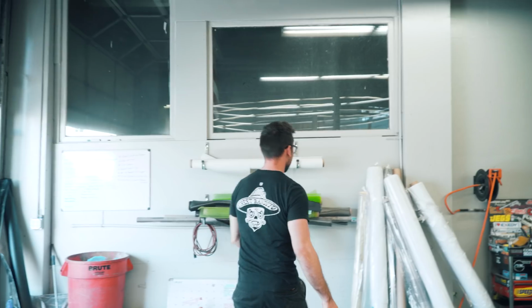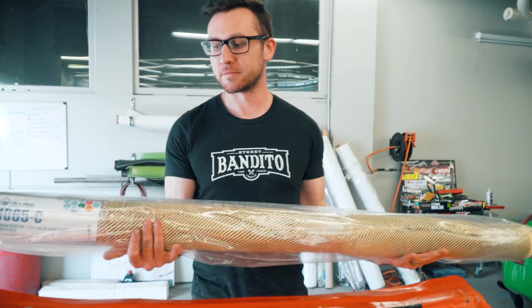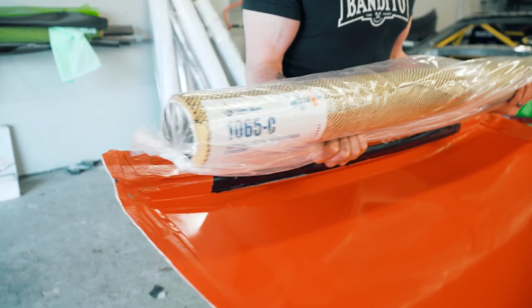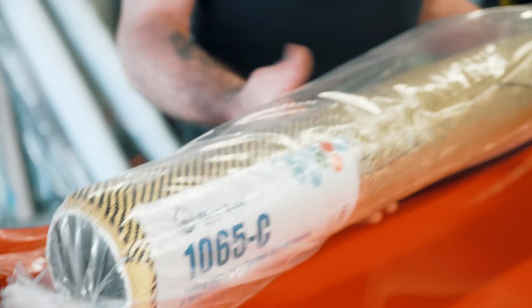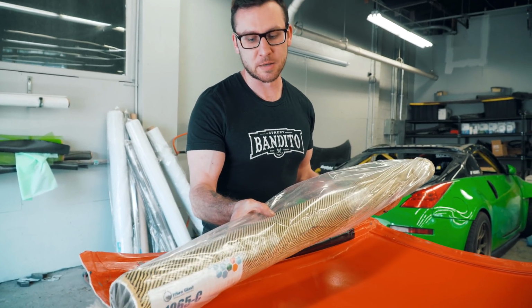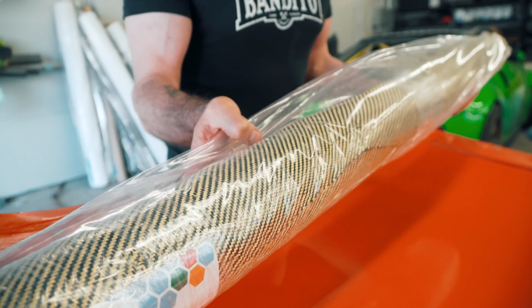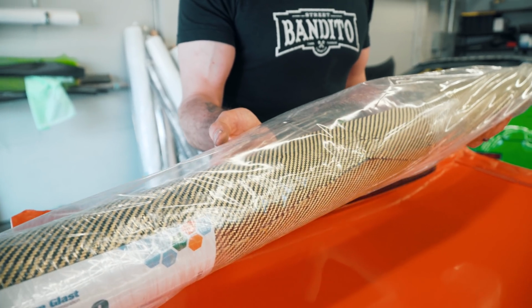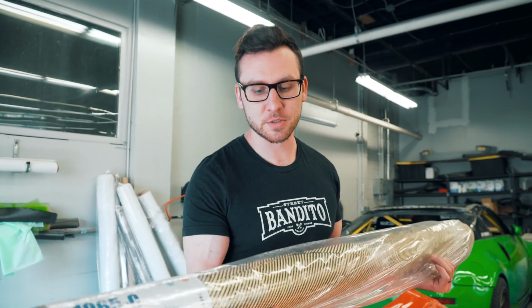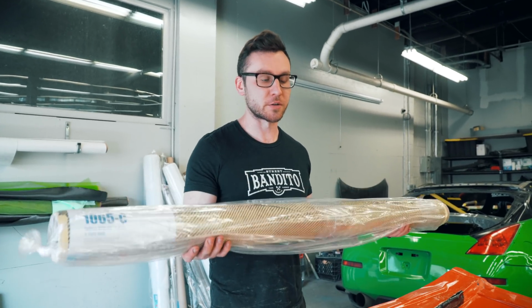To our OGs. Cool thing about this is it's a first for me: we're actually going to be building this out of carbon Kevlar. There she is right there. The yellow stuff is the actual Kevlar, and it's woven with carbon. It's the same 2x2 twill weave as all the carbon I've been running, but it's got a weave of Kevlar in it. Kevlar is really abrasion resistant, so I was planning on using some of this for my splitter, especially the underside where it's going to rub.